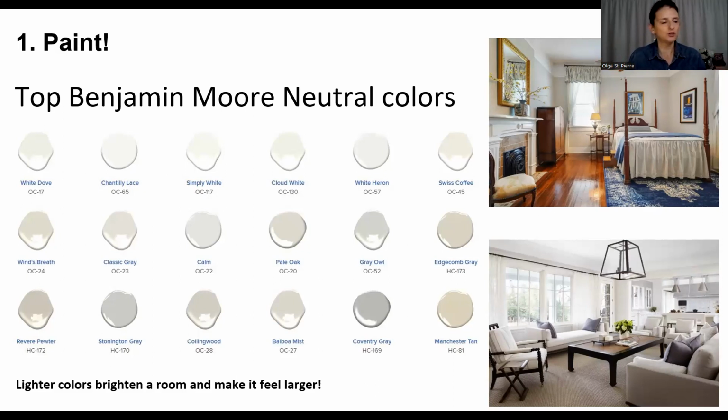something that's neutral. It could be neutral grays, neutral beiges, neutral whites, right? And these colors that I have here for you are from the Benjamin Moore family. They have been trendy for the last few years, which tells you what? That means that these colors are just timeless, okay? Lighter colors brighten the rooms and they make it look larger.